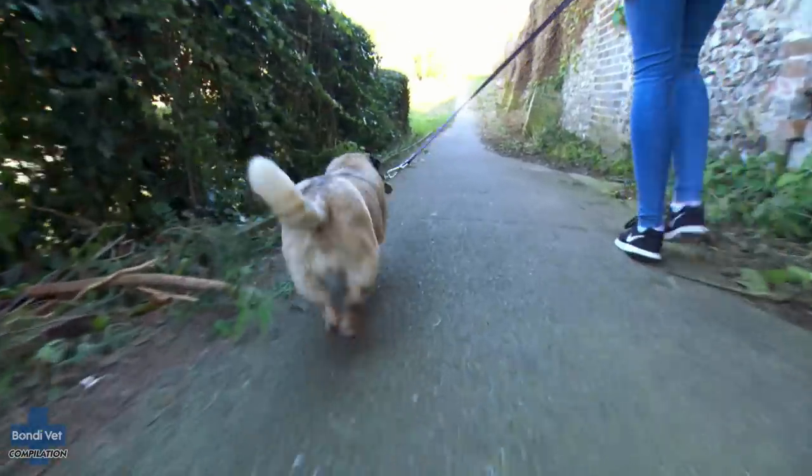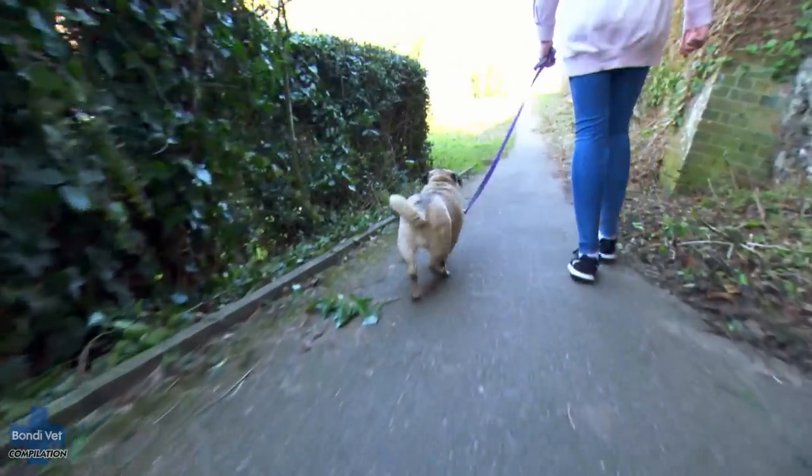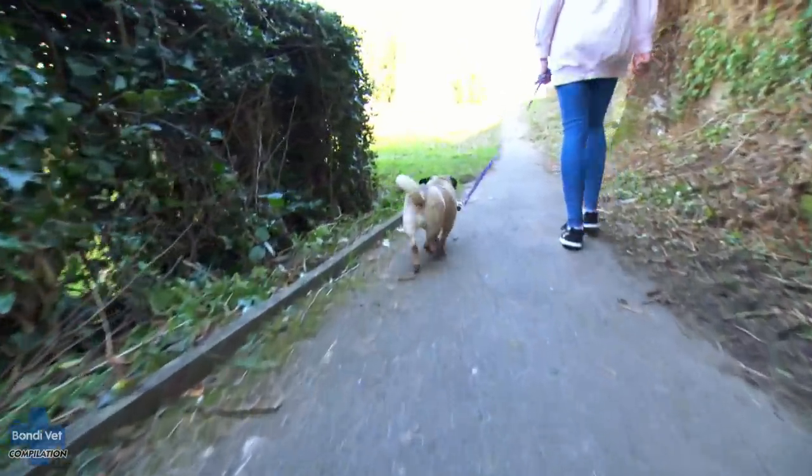So with the back legs, if you watch her very carefully, she's got quite a nice little action on the back legs, but she's kind of stamping down her left leg just a little bit because she'd rather spend a bit less time weight-bearing on her back right leg.